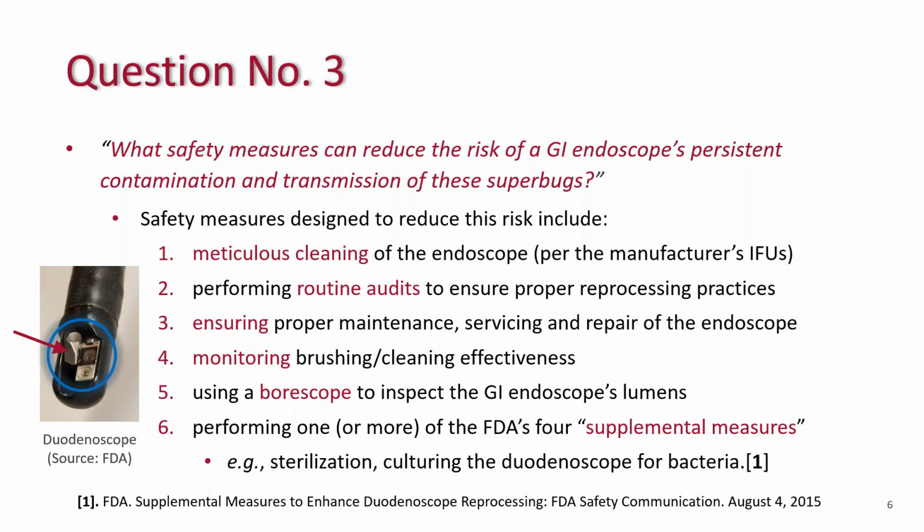So I'd like you to try to ensure that the proper maintenance, servicing, and repair of the endoscope is being performed. And please refer to the manufacturer's IFUs to get a scheduling program so that you know how often to return the scope, to be proactive and preempt any type of repair that might cause persistent contamination and disease transmission.